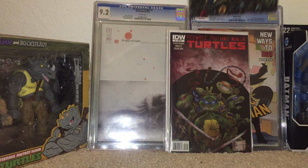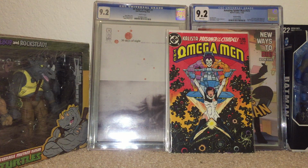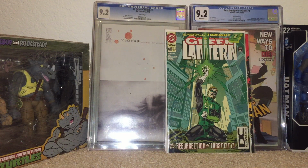And I managed to pick this bad boy up for $50, even though it's going for $75 to $100 right now. The first appearance of Lobo, Omega Man number 3. Now for these next 3 books, like I said, Green Lantern related. So here's the first appearance of Kyle Rayner, Green Lantern number 48, a DC Universe logo variant. A difficult to find book that averages at least $200 online.